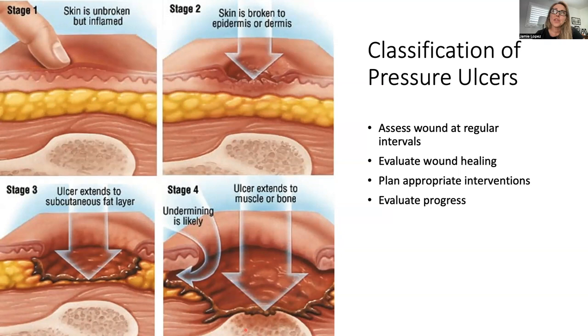This is when you have an area over a bony prominence, let's say the bottom of the heel, the coccyx, an elbow, a hip joint, the back of the head, where it is inflamed but the skin is not broken yet. One of the classic trademark signs of a stage one pressure injury is that it is red, and if you press on it, it is non-blanchable. You can press on it all you want and it just stays red. It does not change color. I have good pictures of this coming up.